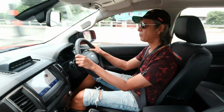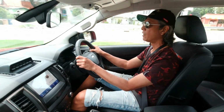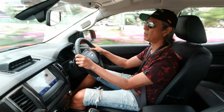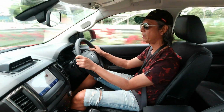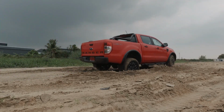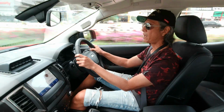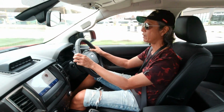When this pickup was first launched in March in Thailand, I was really curious about the upgraded shocks, which probably help improve the off-roading capabilities. Oh, by the way, the height of the pickup has been increased by 20 millimeters, and the approach and departure angles have also been increased for better off-road capability.